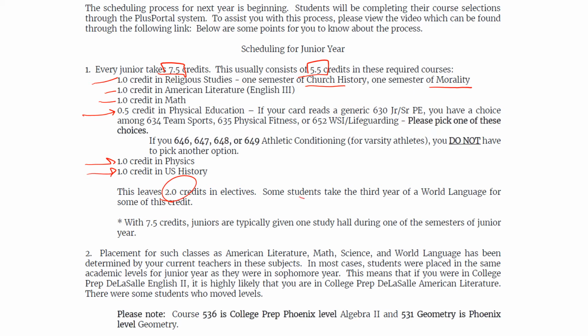Some students will be able to take their third year of a world language, and that will take up 1 of those credits during junior year. You'll see if you have a world language already on your card. Again, going back to the physical education, most students here will have a generic 630 junior-senior PE course on there. That is not a real class. That is a placeholder for one of these 3 choices that you have for your PE course for next year. So if you have 630, you will select 634 team sports, 635 physical fitness, or 652 WSI lifeguarding.